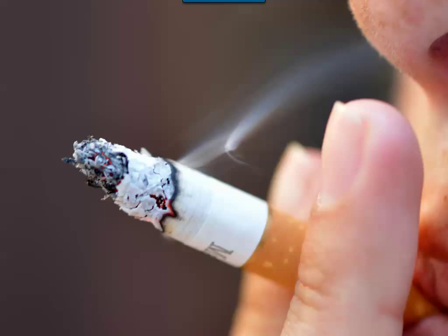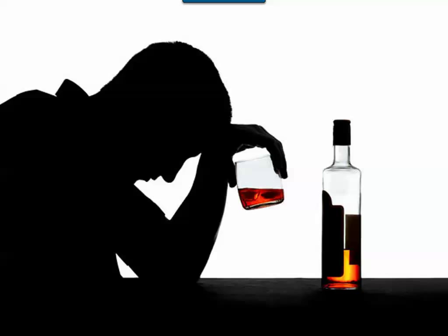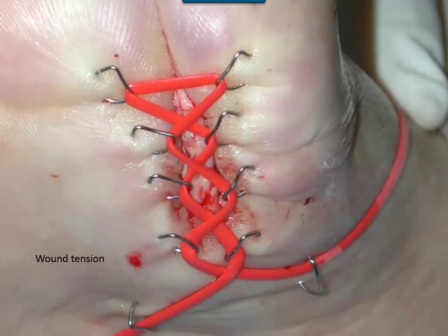Smoking is another poor prognostic indicator, probably because of the vascular issues, but it may be nicotine, it may be toxic to the fibroblasts, I'm not sure. Alcoholism is another risk factor for poor wound healing. Tension is also another risk factor. So this wound has a lot of tension on it and is swollen.